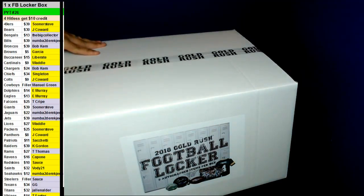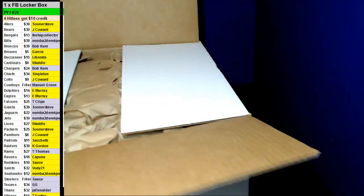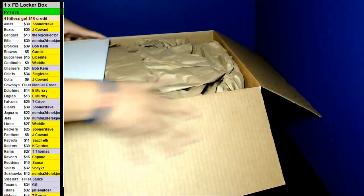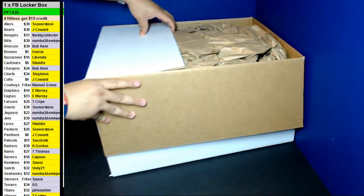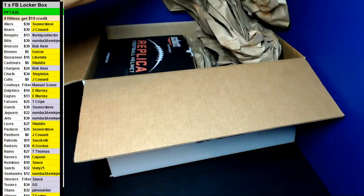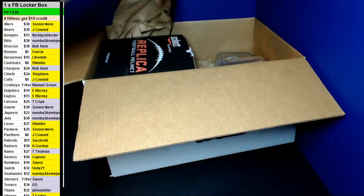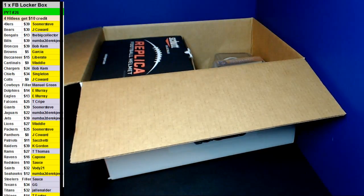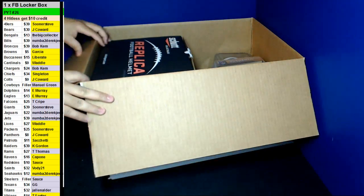Get another awesome locker box here. Sure, I'm going to take the jersey. Oh, with two jerseys. Oh, another college. It is, right? It's another college helmet.